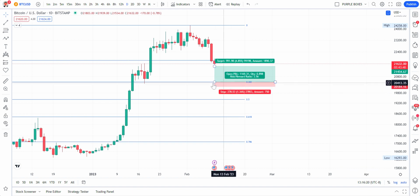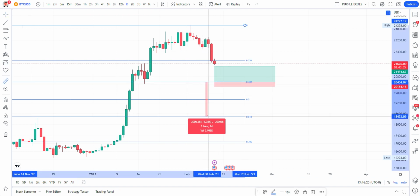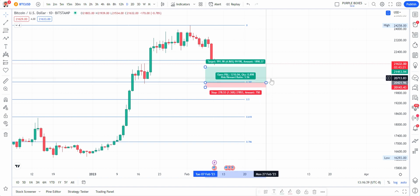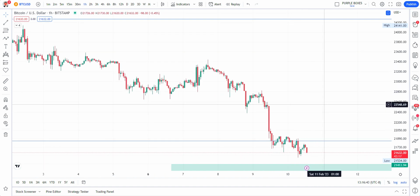That's okay, because it's better to lose 1% than taking an entry point and losing 10%. You don't want to lose 10%. That's 10 trades. You don't want to lose 10 trades in one trade. That's what I'm talking about. So keep that in mind. It's okay to lose 1%, but be cautious. Be on the lookout on the 1 hour chart.